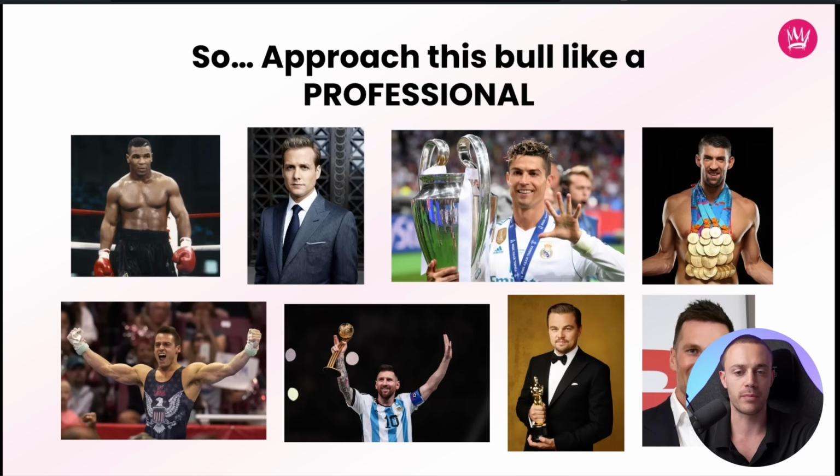The crypto market is no different. It is very competitive. So unless you treat it like a professional, you won't get professional level results and make that coveted 7-figure mark that you're after, or high 6 figures, whatever you're personally after. Treat it like a professional if you actually want to hit it, or else you will most likely fall short again. It's very important. This is not an amateur game. It's a very competitive market.